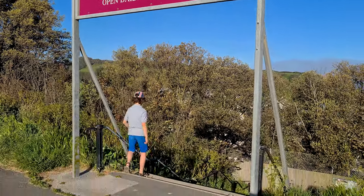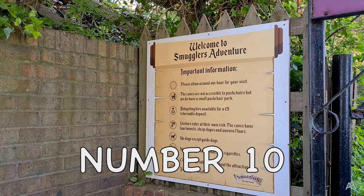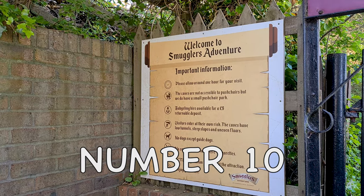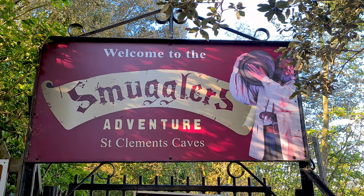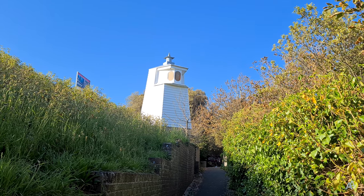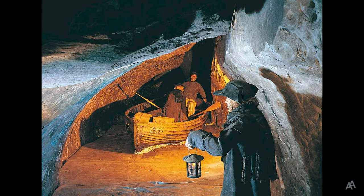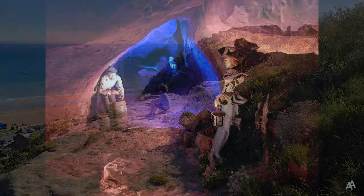The last, but not least, number 10 on our list of the best places to see in Hastings is Smugglers Adventure. Set inside a natural cave, this attraction features over 70 life-sized smuggling characters, including pirates, smugglers, and bootleggers, who used this underground hideaway to stash their illegal contraband.